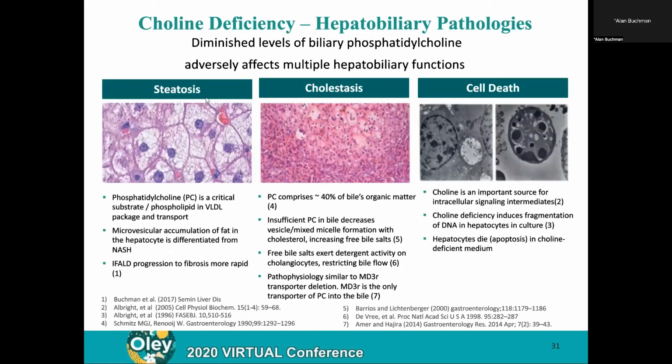So again, with choline deficiency, you get both the steatosis as well as the cholestasis, and in experimental studies, this ends up in cell death, which is the pathogenesis for IFALD, at least as far as choline goes.